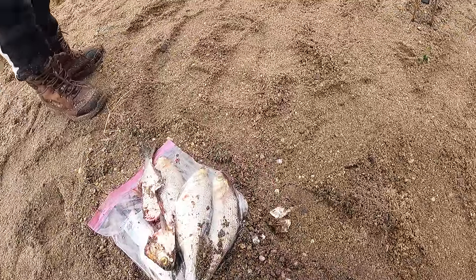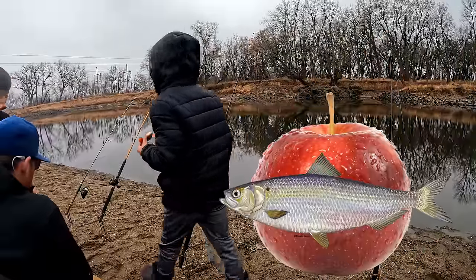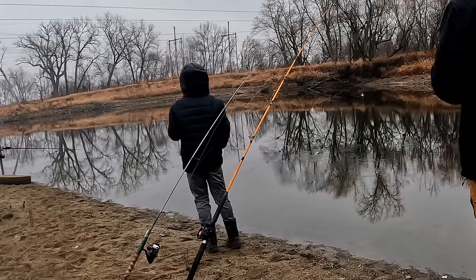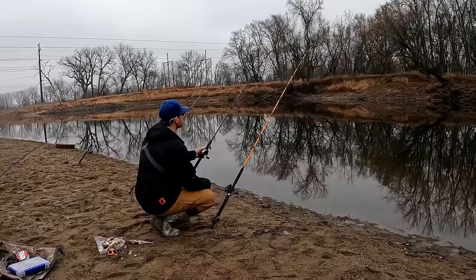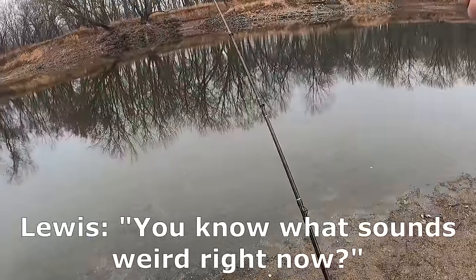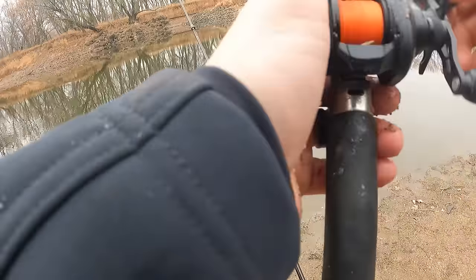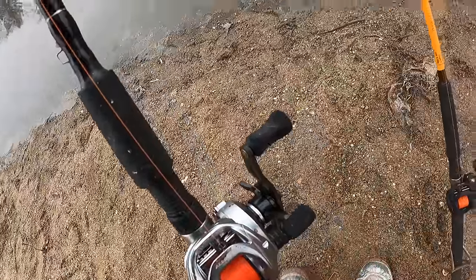I love apples. Apples are good. You want a slice? My hands are pretty gross. Yummy, a shad apple. Oh my gosh, we're at one string. Oh, non-stop. They're just more the little fellas. You know what sounds weird right now? Ice cream. Ice cream sounds good. Really? It's oddly good. I got a little chill. Ice cream does not sound good to me. But I'm not much of an ice cream eater.